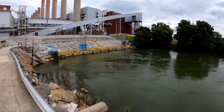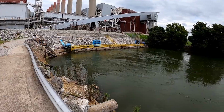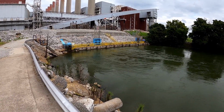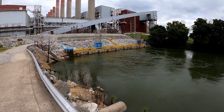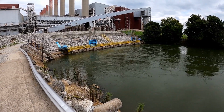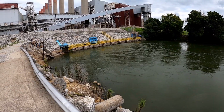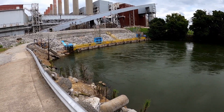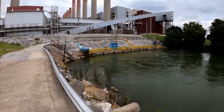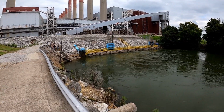And another thing too, I want to note just how this water is spewing out of this spot right here. This slurry that was in the water was spilling over into the Tennessee River. Some places it was coming all the way into Alabama, to give you a reference on how bad this accident was.